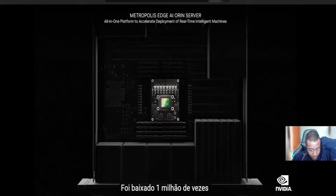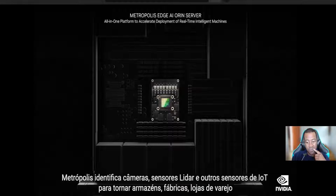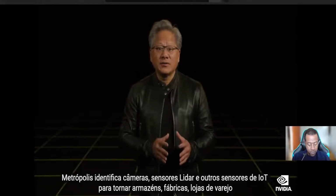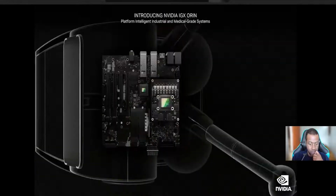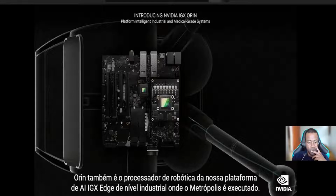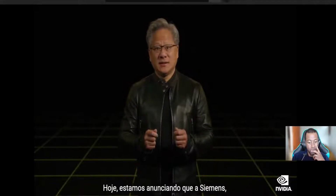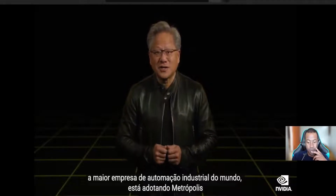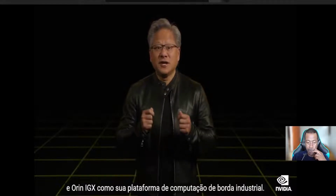It's been downloaded 1 million times and has more than 1,000 application partners around the world. Metropolis makes sense of cameras, LiDAR, and other IoT sensors to make warehouses, factories, retail stores, and cities safer and more efficient. Orin is also the robotics processor of our industrial-grade IGX Edge AI platform that Metropolis runs on. Today, we're announcing that Siemens, the world's largest industrial automation company, is adopting Metropolis and Orin IGX for their industrial edge computing platform.